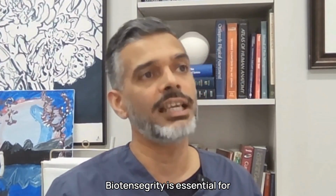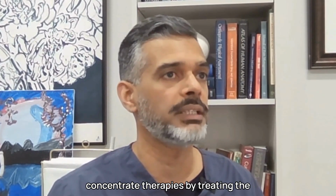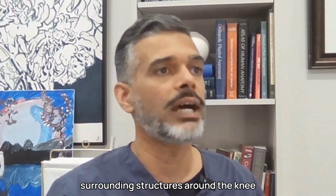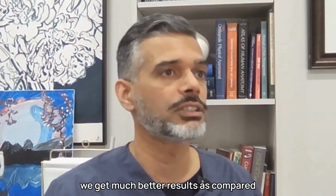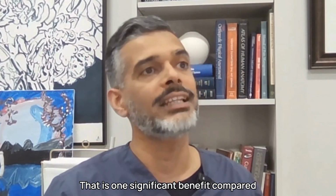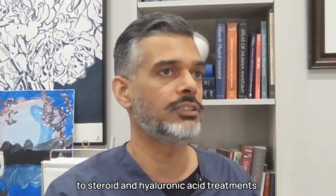Biotensegrity is essential for prolotherapy, PRP, and bone marrow concentrate therapies. By treating the surrounding structures around the knee, we get much better results as compared to just injecting into the knee. That is one significant benefit compared to steroid and hyaluronic acid treatments.